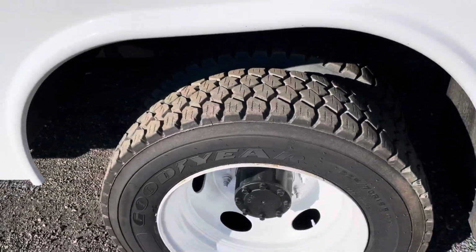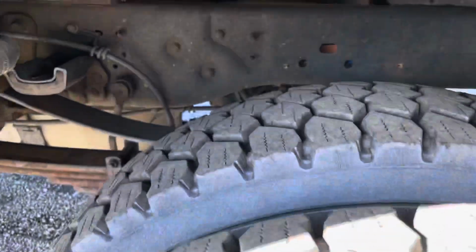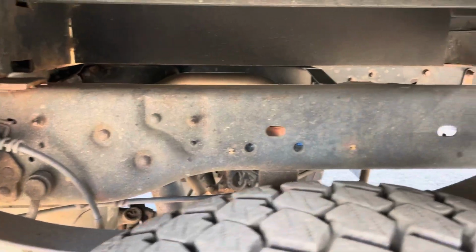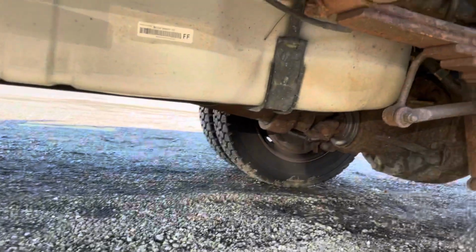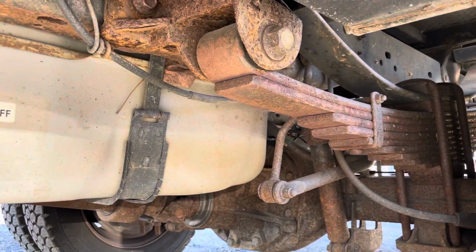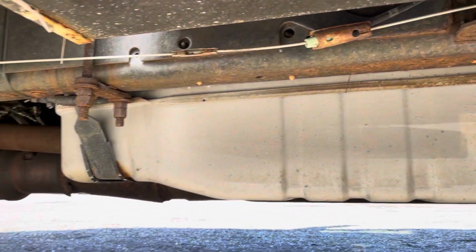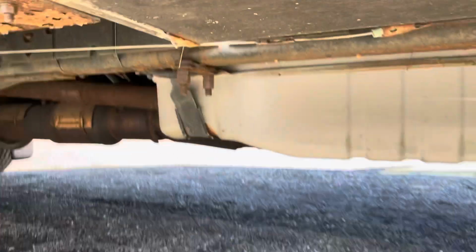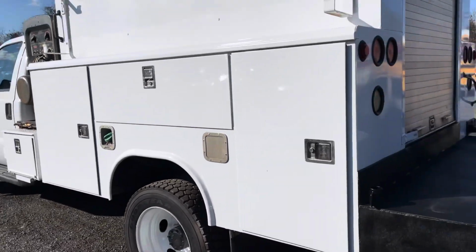All the tires, again, deep tread remaining. Really nice Goodyear tires. Frame and underside, again, you'll see some light surface rust, but nothing out of line. It's in real nice shape overall. We'll get underneath of it. It's in good shape. This is a sharp, clean, and presentable truck.